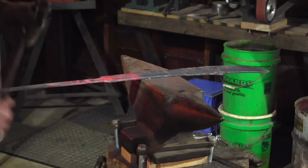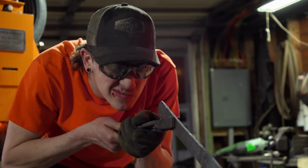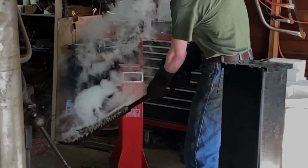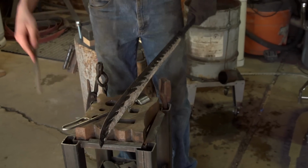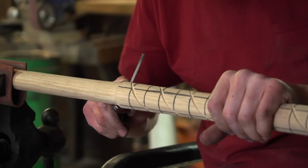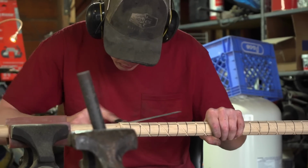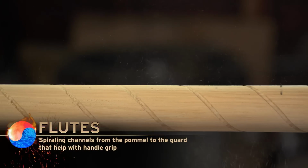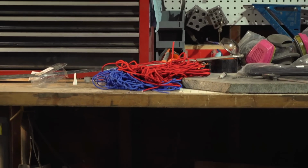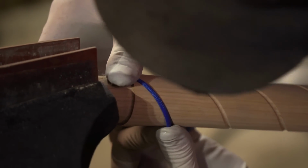There we go. The Woldo's in good shape. I got plenty of meat on there that I can grind back and get to the shape I'm looking for. That is a hard blade. Overall, good quench. So I decided as a little decorative embellishment to add a little grip to the handle. I'm gonna flute and inlay some paracord. I'm using imperial red and royal blue to honor the colors of the Korean flag. So I'm pleased.